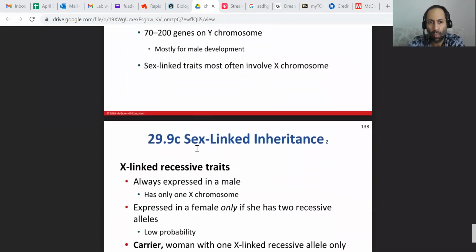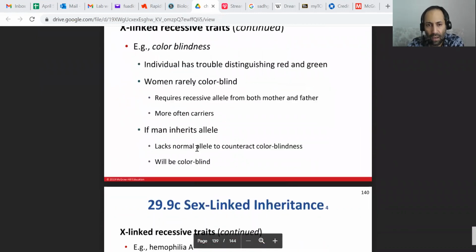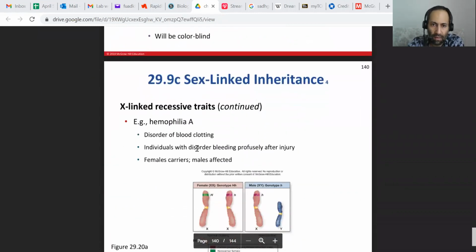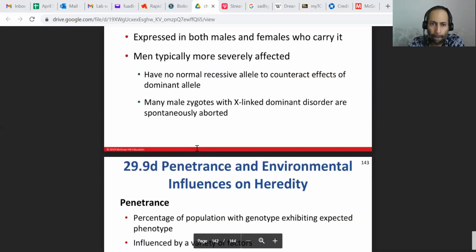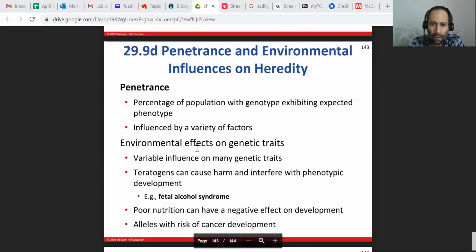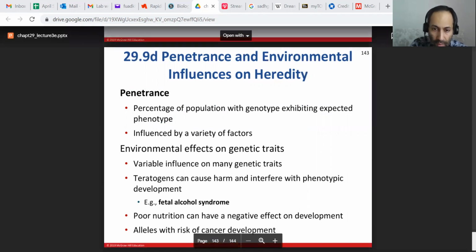All right, so one final type of cross that we will talk about is something called sex-linked or X-linked inheritance, okay? And that would be the last example of genetic crosses that we will discuss. Okay, so how do you write? Well, let me stop sharing here.